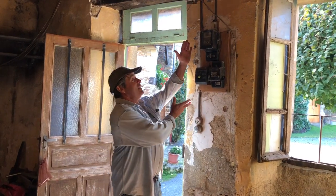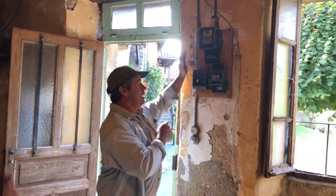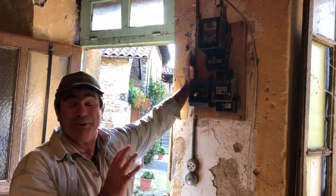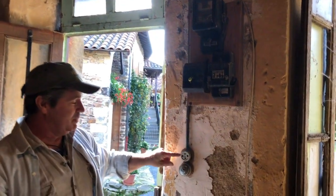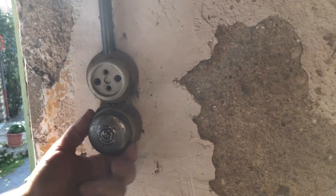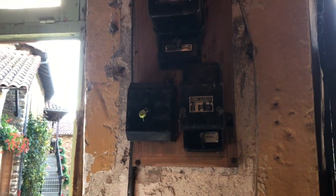All right, so what we have here is some antique electric supply. This is so old, I don't even know what to do with this. If you look at this outlet, these outlets have been long discontinued. These light switches, discontinued, can't do it. The electricity in the pipe, can't do it anymore. It's all illegal in France.